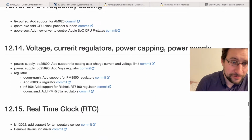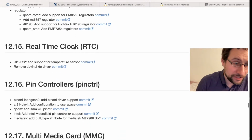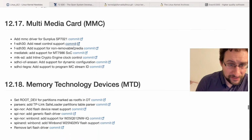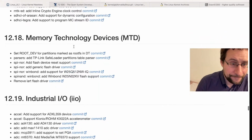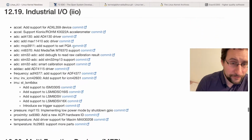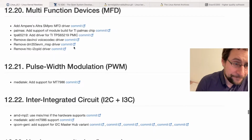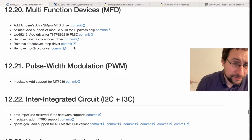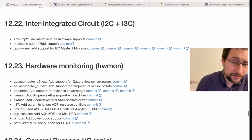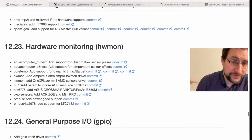for this serial variant. Yeah, voltage, current regulators, power supply, real-time clock. I still have to fix the Sun Ultra 5, so that probably still regressed. MTD, SPI NOR, industrial I/O for all those IIO that you probably never heard about. Multifunction devices, Ampere, Altera, SMPro MFD driver, pulse width modulation, integrated circuit, I3C for this new.